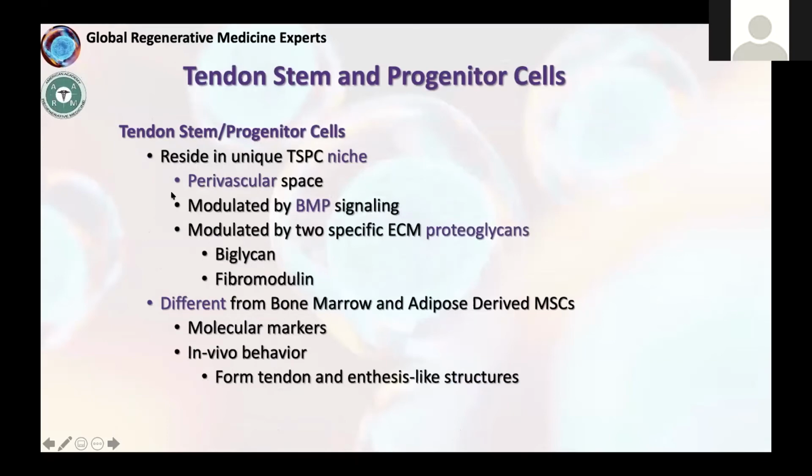Now these stem cells reside in a niche. As we know, stem cells need an environment in which they can survive. Usually they are in the perivascular space, and they are regulated by BMP and proteoglycans like biglycan or fibromodulin.